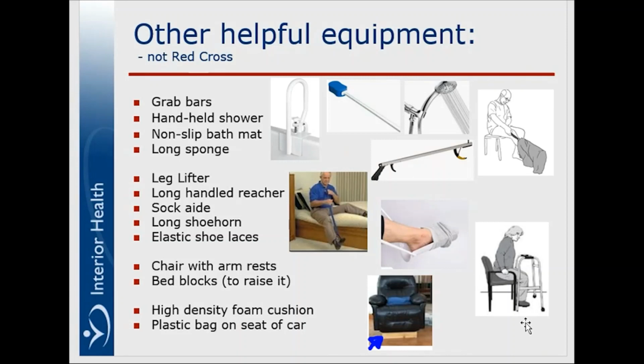Chairs with armrests, very useful for sitting gently, standing more easily. If you have a recliner, great. That can be a good place to spend some time during the day with a few extra pillows to bring your legs a little higher. But if your recliner is really low, you might want a cushion on the seat or a bit of a platform underneath or some 2x4s.